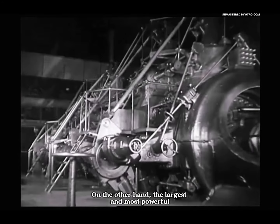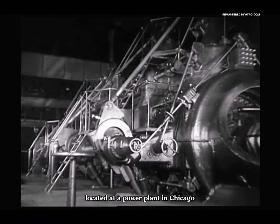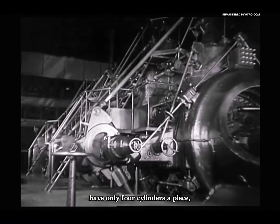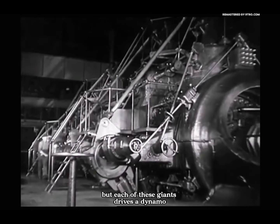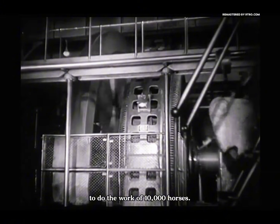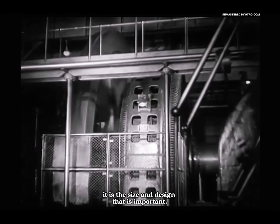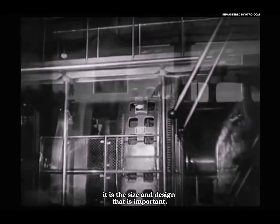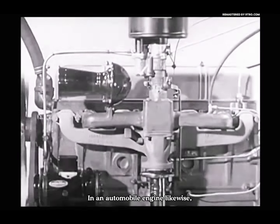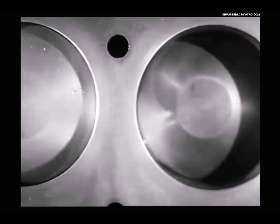On the other hand, the largest and most powerful internal combustion engines in the world, located at a power plant in Chicago, have only 4 cylinders apiece. But each of these giants drives a dynamo, which generates enough electricity to do the work of 10,000 horses. It isn't the number of cylinders. It is the size and design that is important. In an automobile engine, likewise, there are many factors that control the amount and the kind of power.